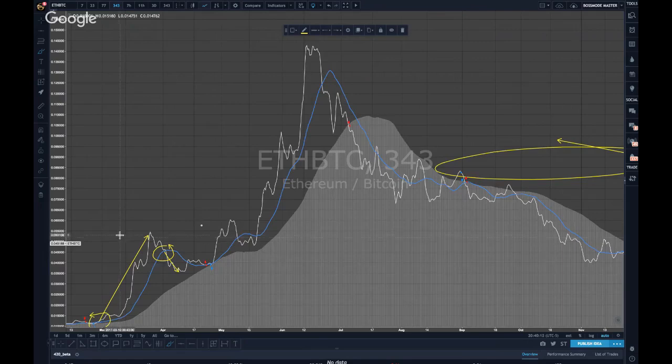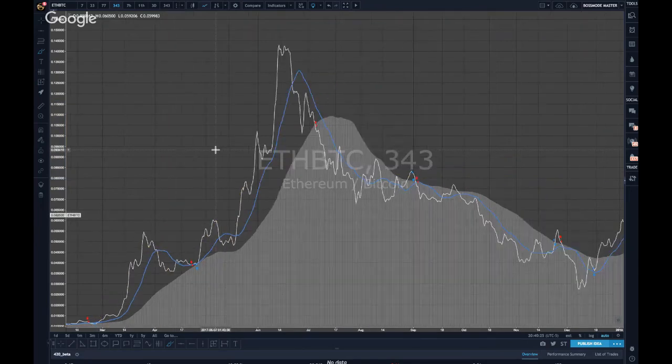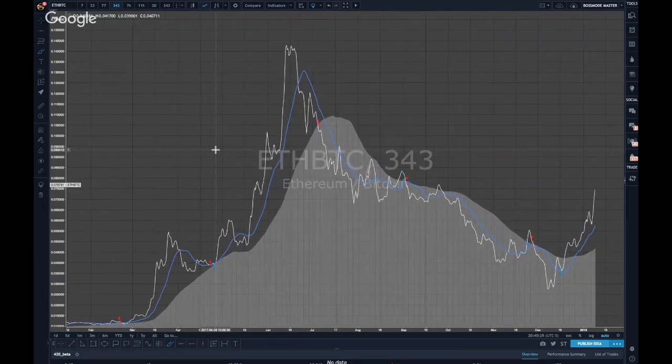The beautiful thing about fractal harmonics is it repeats every single time, right? So this stuff works, right? This is stuff you didn't learn in math class because they didn't want you to know this type of knowledge, but it was given to me and now I'm giving it to you. So here you go. Ethereum to Bitcoin.